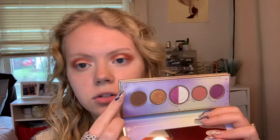So now for my deepest shade on my outer corner, I'm gonna go in with the Sky palette and use the shade Dreamland right here. It also has sequins in it.